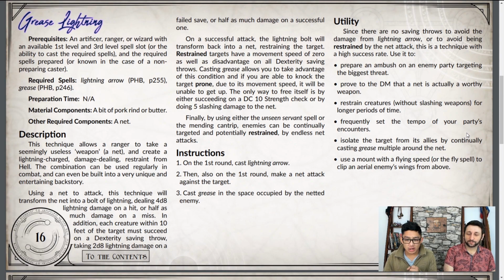So yeah, it requires Lightning Arrow. You need to then attack with the net, because Lightning Arrow is a bonus action. And then it also includes the use of the grease spell. You would end up doing that either with another person casting grease, or you doing it on another turn. There are always limitations to who has these types of spells as well. But essentially what ends up happening is the lightning strikes, does the damage that's there, and then goes back to being a net. So now the person is trapped by the net. And then you cast the grease spell on the ground there.